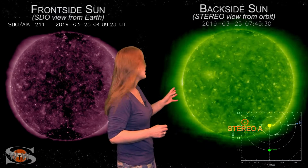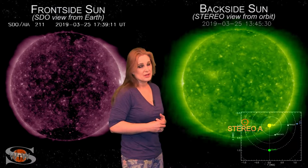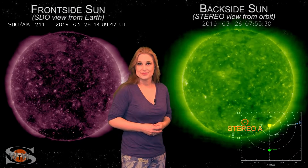Now, as we switch to our backside sun, you can see in STEREO's view, which is a little bit more from the side right now, there's not a lot going on. So once this coronal hole rotates through the Earth strike zone and we get a little burst of fast wind, it looks like weather may go quiet for at least a week.